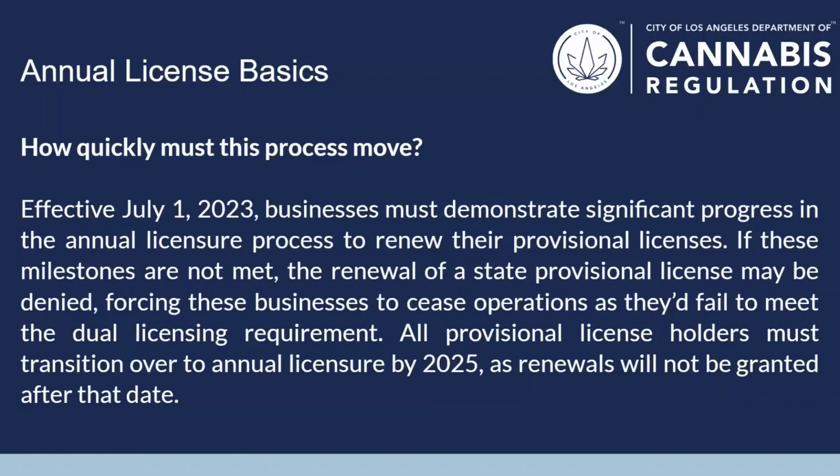The state is requiring that all provisional license holders transition to their annual license process by 2025. The state will not be renewing state provisional licenses in calendar year 2025. So whatever date your provisional license expires in 2025, you need to make sure that you have an annual state license to continue operations.